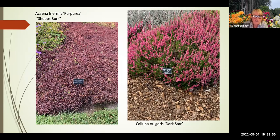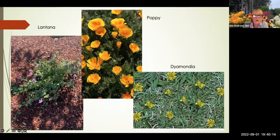Or the sheep spur. This is a New Zealand plant. These pictures are from the Mendocino Botanic Gardens near Fort Bragg, and they had some beautiful, beautiful plants. So this is a heather dark star. Or lantana, you can always find that. That's actually one of the approved plants to use in a parking strip in my neighborhood.